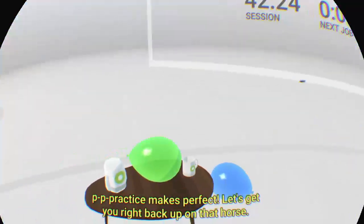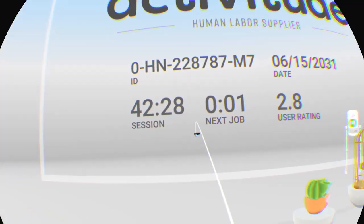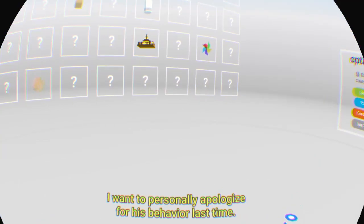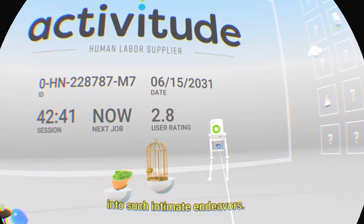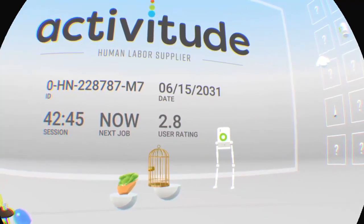Practice makes perfect. Let's get you right back up on that horse. This one is Butter again. I want to personally apologize for his behavior last time. It's inappropriate for a client to goad a temporary labor human agent into such intimate endeavors. Please refrain from vacuuming Butter in the future.